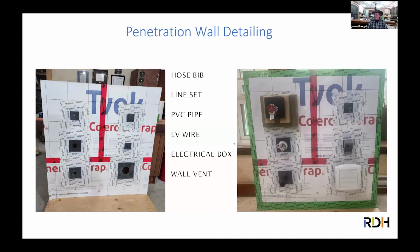And air tightness, and the idea of going to net zero ready, or someone saying, I can only get 2 air changes. Well, that's not reasonable. Of course you can. It's being done all the time at a very high level.